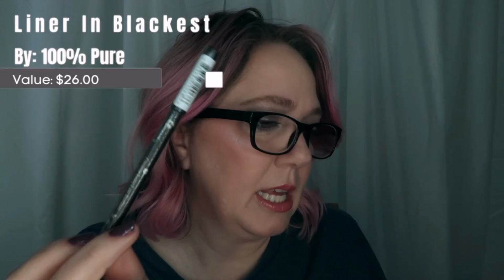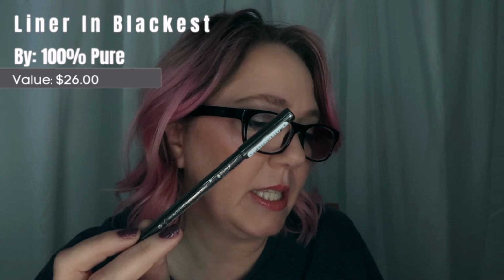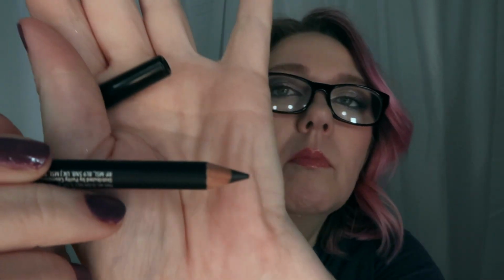And last is the 100% Pure liner in Blackest for $26. This buttery soft black pencil liner will define your eyes in comfort and style. Made with jojoba oil, chamomile butter, and mango seed oil, this lovely liner will nourish your skin while delivering a seamless, flake-free application. That's a nice pencil.